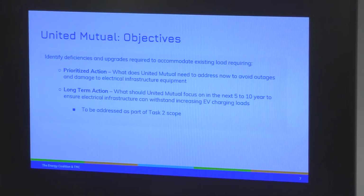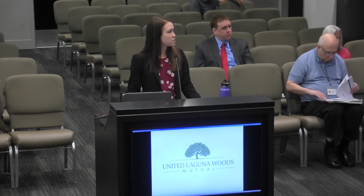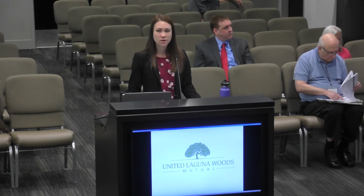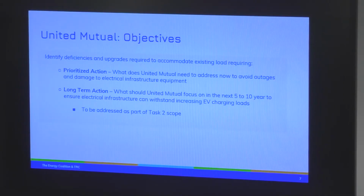And so our objectives in conducting the assessment were to identify deficiencies and upgrades required to accommodate the existing load. And so in doing so, we aim to address the following questions. For prioritized action, what does United Mutual need to address now to avoid outages and damages to electrical infrastructure equipment? And then in the long term, what should United Mutual focus on in the next 5 to 10 years to ensure electrical infrastructure can withstand increasing EV charging loads? And the long-term action would be addressed in depth as part of Task 2.